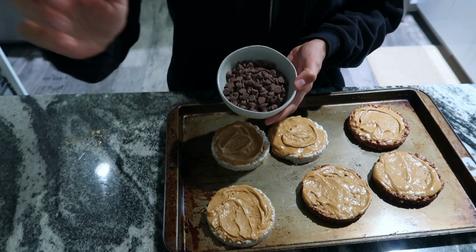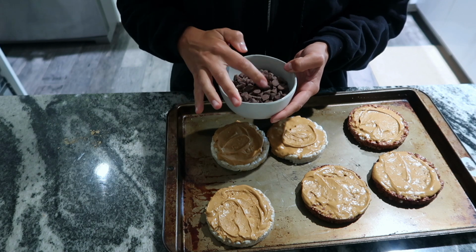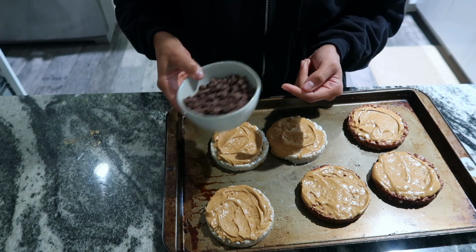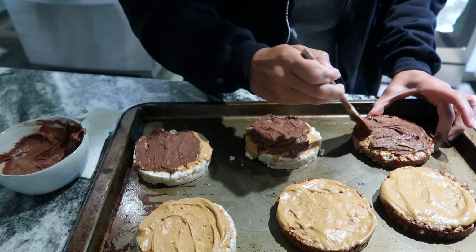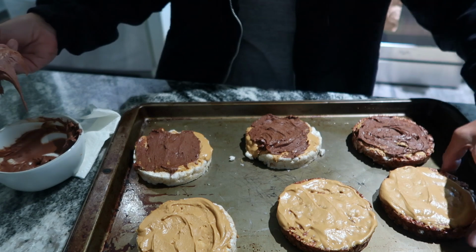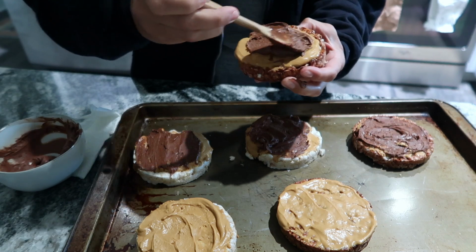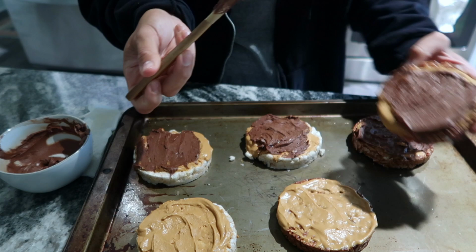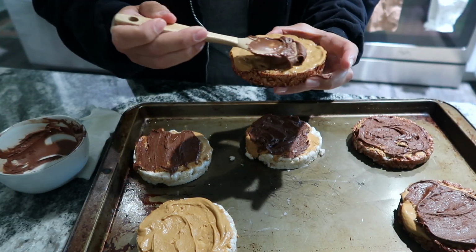The original recipe says to add a little bit of coconut oil to the chocolate chips, but I don't have any. So I've done this before without coconut oil and just melted them in the microwave. I just check on them every 30 seconds or so. You can add a little salt to the top of these, but Joshua is not a salt on his chocolate type of guy. If I've ever added a little bit of salt to a chocolate chip cookie or something, he's just not really into it, so I'm not gonna ruin it for him.